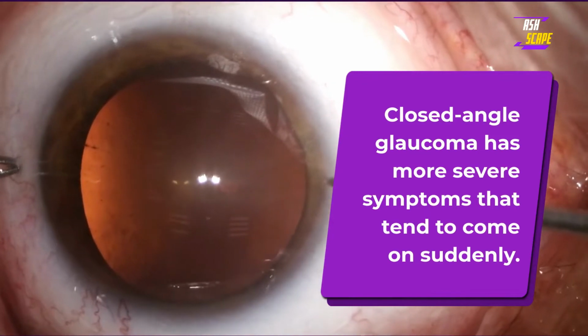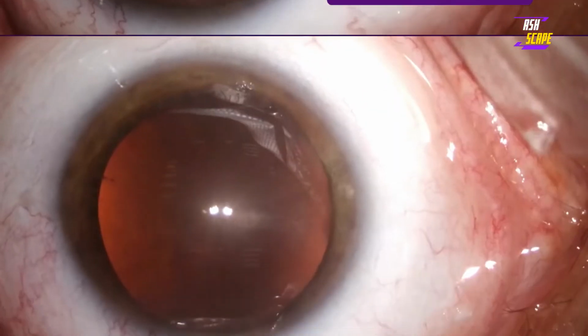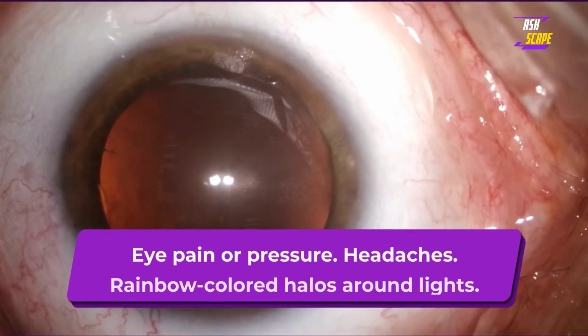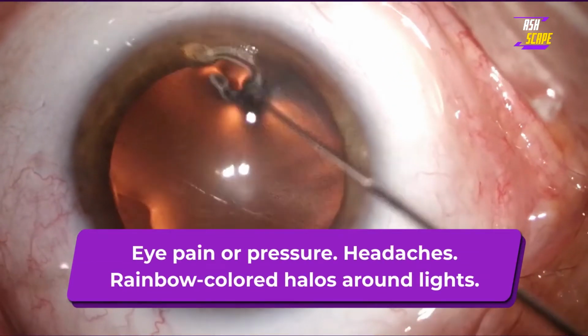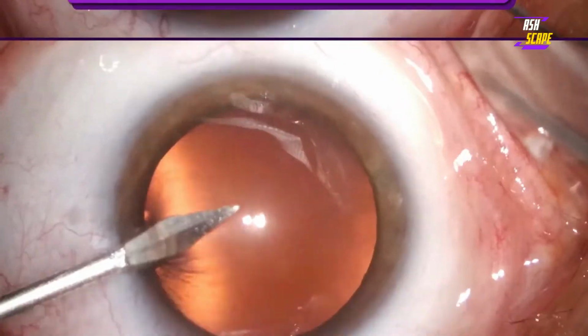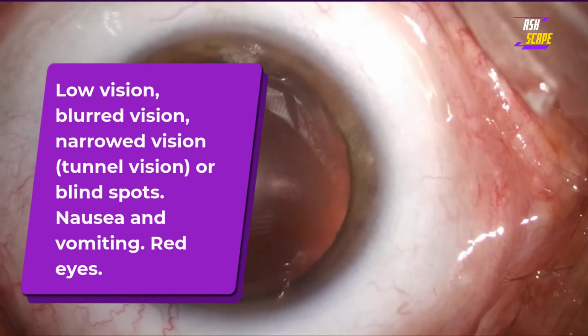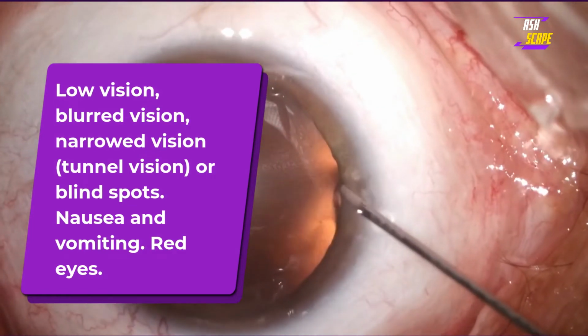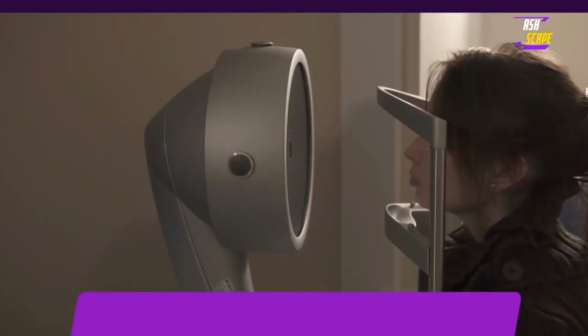Closed-angle glaucoma has more severe symptoms that tend to come on suddenly. With any type, you may experience eye pain or pressure, headaches, rainbow-colored halos around lights, low vision, blurred vision, narrowed vision, tunnel vision, or blind spots, nausea and vomiting, red eyes.